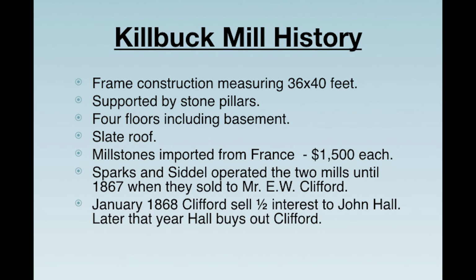But then once you've got them and you don't break them, you're in business for a long time. They aren't going to wear out necessarily. Sparks and Seidel operated the two mills until 1867 when they sold it to Mr. E.W. Clifford. In January of 1868, Mr. Clifford sold a half interest to John Hall. Later that year, Hall buys out Clifford and owns the whole thing.